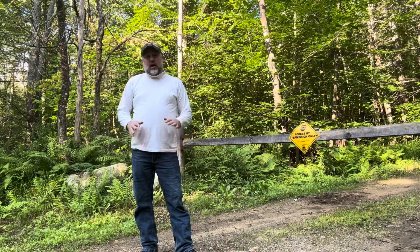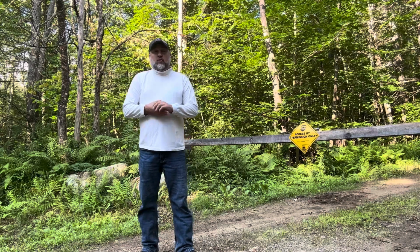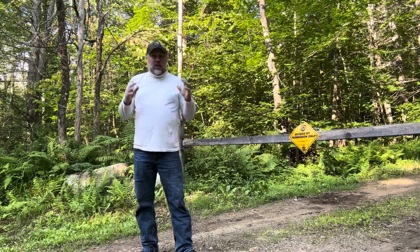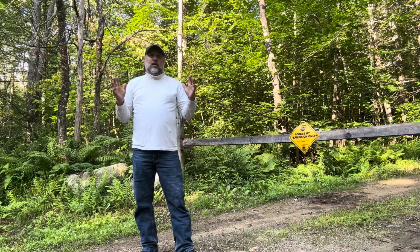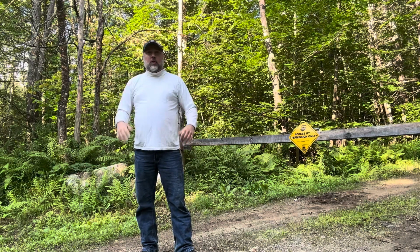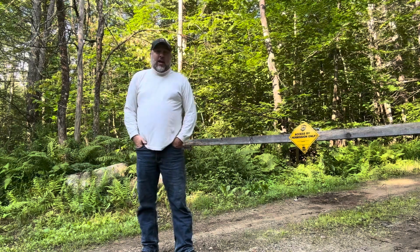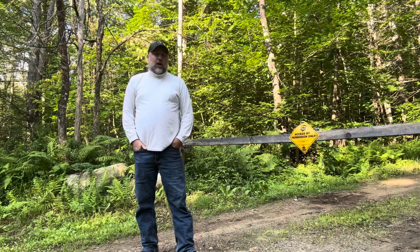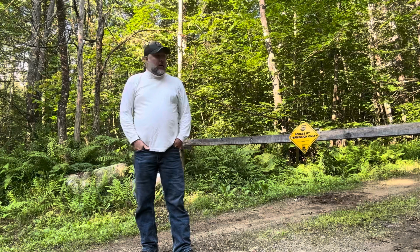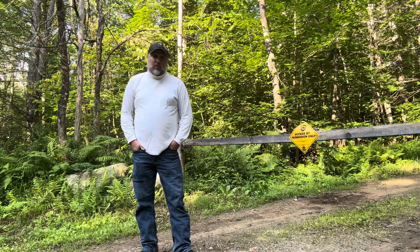Right now is a great time to start getting your cameras out in the woods. Most of the deer have their horns truly close to what they're going to end up being. The main frame of the deer is probably pretty well established by now. So it's a great time to put out cameras.